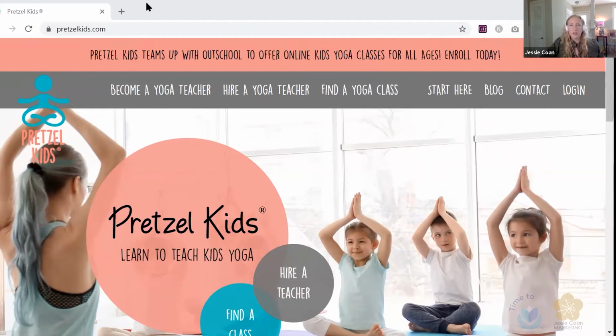All right, so let's dive in a little bit and go down another layer. So looking at the navigation, I'm going to click on where it says start here because that's where we should start. Do you have any thoughts about the nav, Robin?